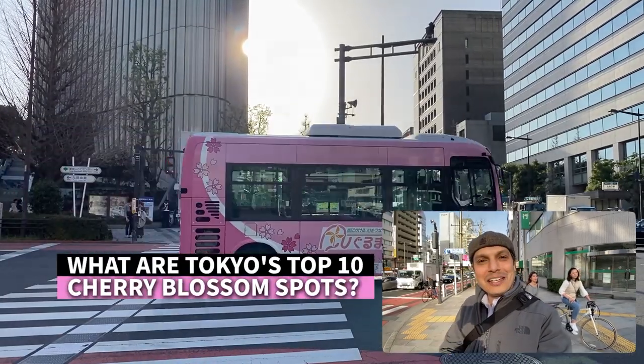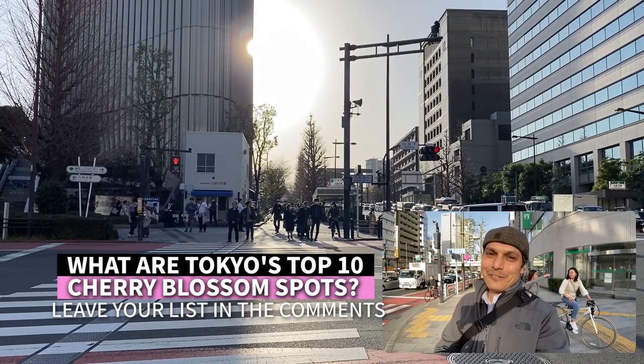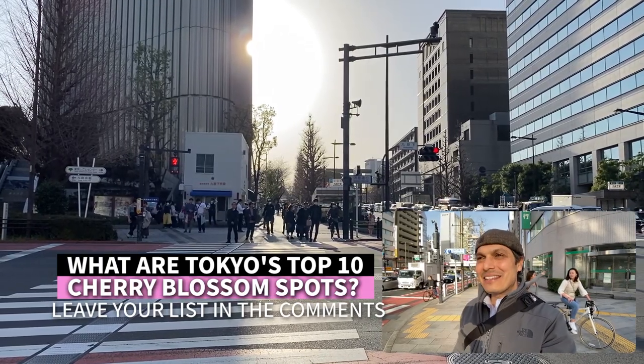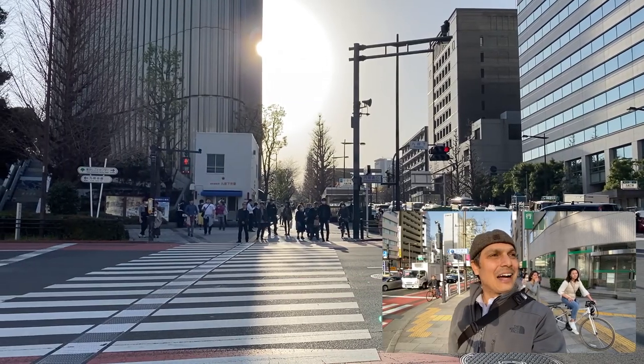So what do you think are the top 10 spots to see the cherry blossoms in Tokyo? That's for you to debate. But for me, this is one of those, as well as Yasukuni Shrine just across the way. I'm pretty excited about this.